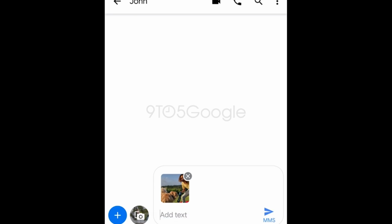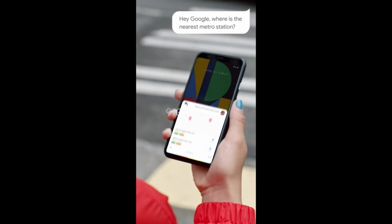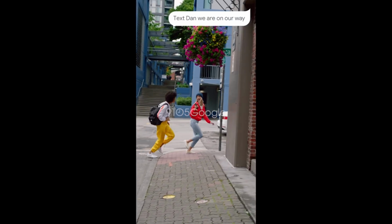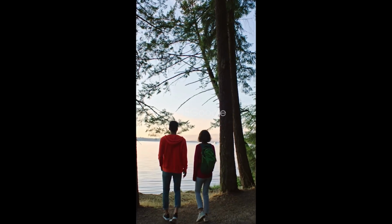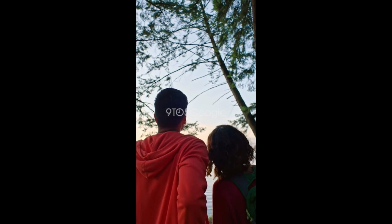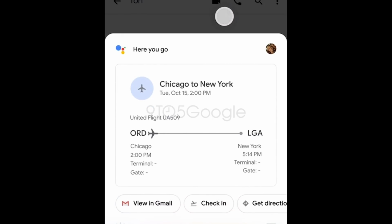This time, some of the commands will work offline as well, so you won't have to have the internet all the time. There's also a raise to wake feature where when you raise your phone, the Google Assistant will be activated in the background, and if you say a command, it will do it without you doing any squeeze gesture or saying any hot word. Basically, what this means is that Google Assistant will be much more active than before.